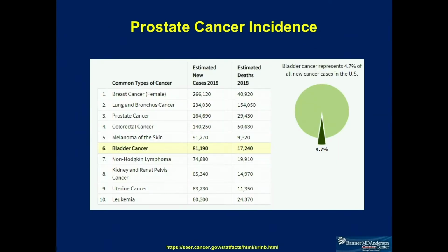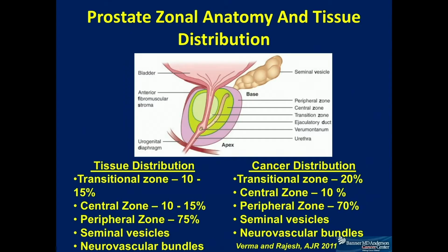Oh, it's the other direction. All right. So we'll skip through the prostate cancer incidence. It's the third most common cancer that's going to occur in 2018. So it's one of the big issues that we do have, and that's why we're at this conference, right?